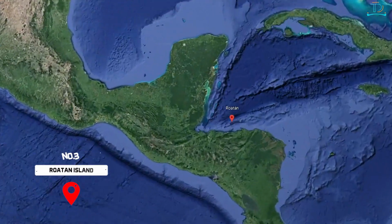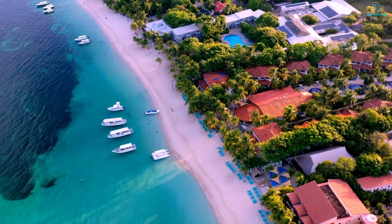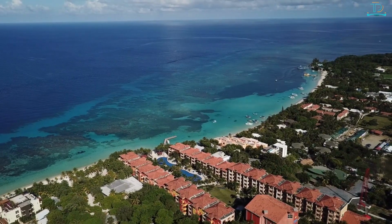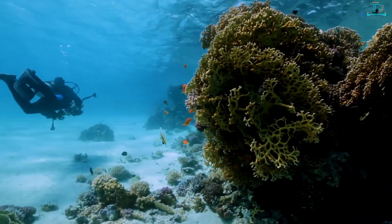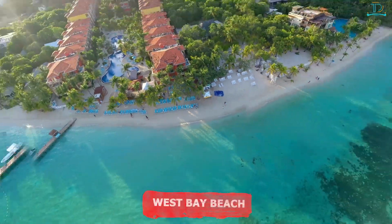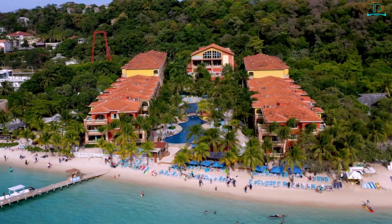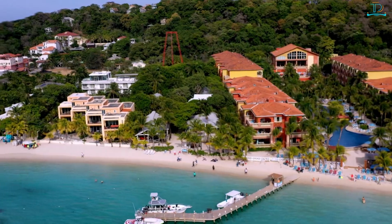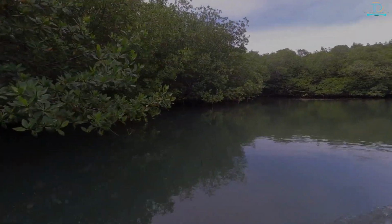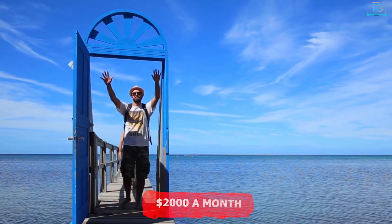And in the third spot, Roatan Island. Roatan Island is Honduras's largest bay island and is also one of the safest places to live in the Caribbean. The island is a beehive of activities ranging from scuba diving to ziplining and deep-sea fishing. The top beach destination is the West Bay Beach. What makes Roatan a top destination for expatriates is its quiet lifestyle and the fact that it has open-minded and friendly locals. And there is also close access to nature and a very safe place. For an average couple living in Roatan, it costs $2,000 a month, including rent.